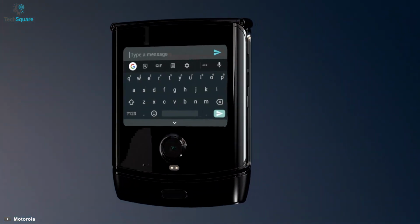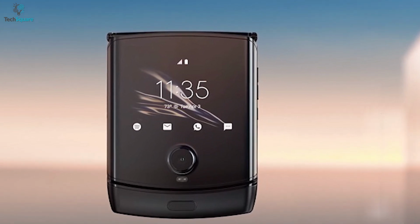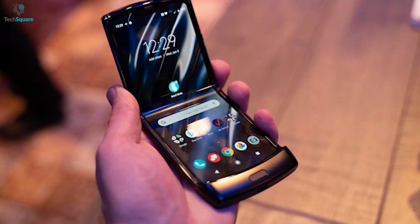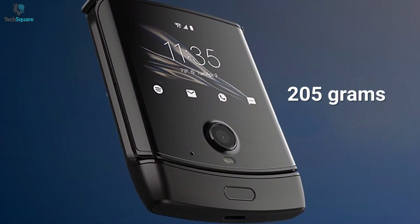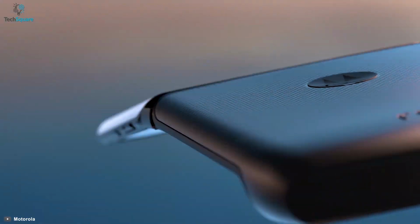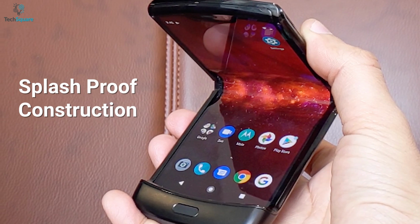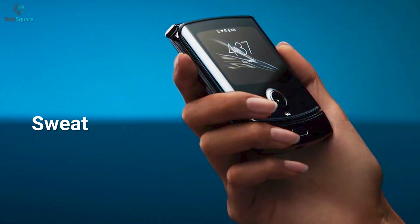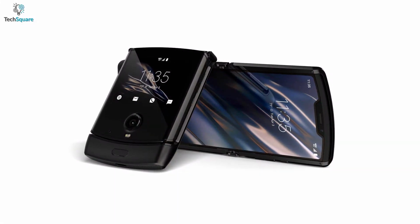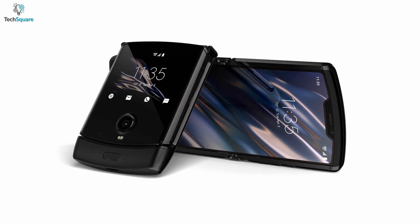It is equipped with a Snapdragon 710 processor, which is pretty fast in its class, and this phone allows NFC payments. That means you can take countless payments in a blink. This 205 grams flip phone has a 2510 mAh battery, which can run up to 24 hours on a standby mode. Besides, its splash-proof construction makes sure your device stays safe from sweat, light rain, or water splashes. It doesn't have any SIM card slot and supports eSIM only, which might be an issue for some users.